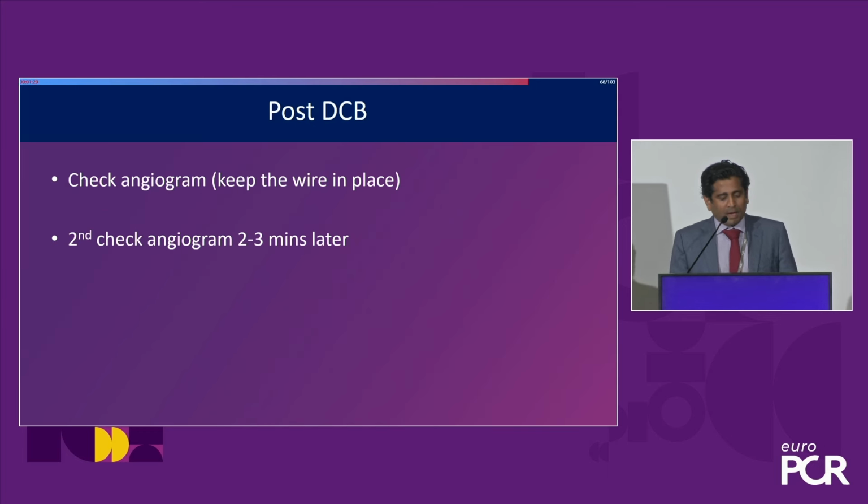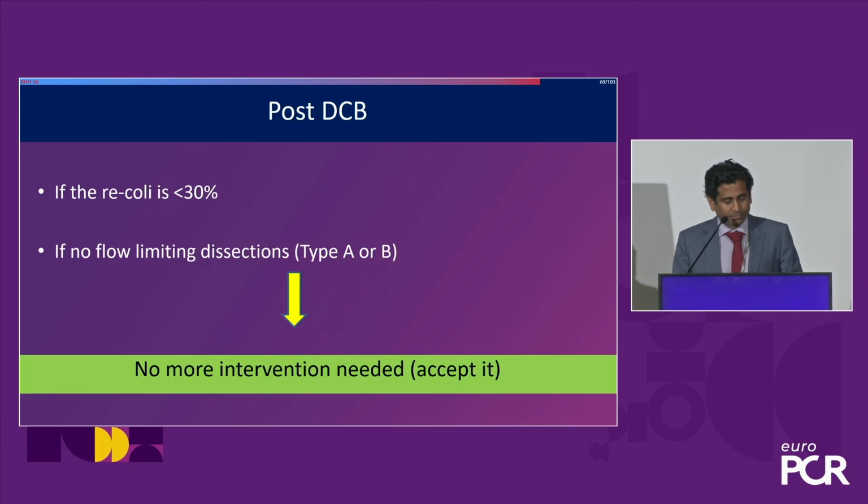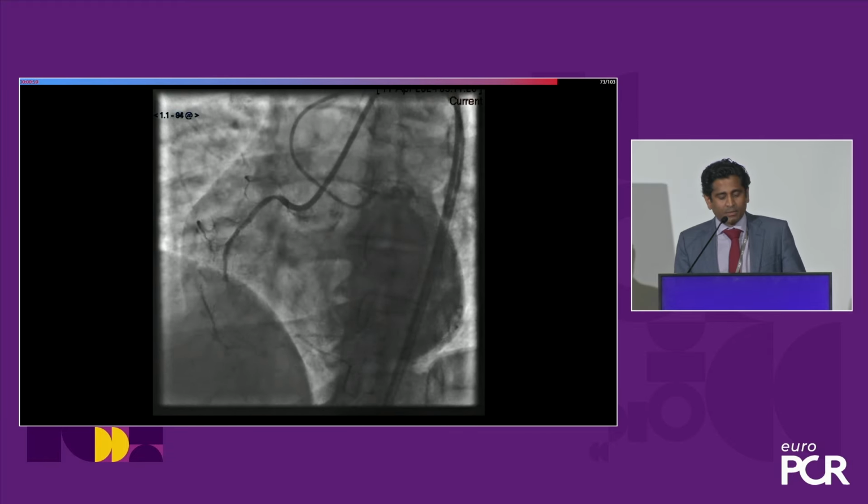Post DCB, you have to check the angiogram, keep the wire in place, maybe do a second angiogram 2 to 3 minutes later, but avoid repeated injection of contrast because it will convert a non-flow limiting dissection to a flow limiting dissection. Post DCB, if there is no recoil or flow limiting dissections, no interventions needed and you can accept it. So bailout stenting is basically when you do a DCB and if there is either a recoil or a dissection, you have to treat with a stent. It's called bailout stenting.